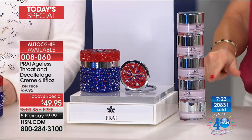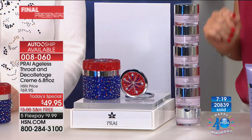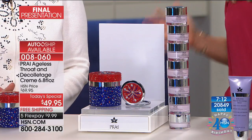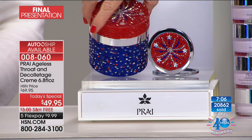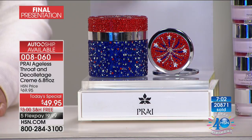Not the five ounce, not the 6 ounce. Almost 7 times the amount today. So if you were to add 30 times seven, think about the amount of money you're gonna be spending. Today it's $9.99 in the limited edition, beautiful bejeweled jar. So think about that. That by itself would be hundreds, that's priceless.